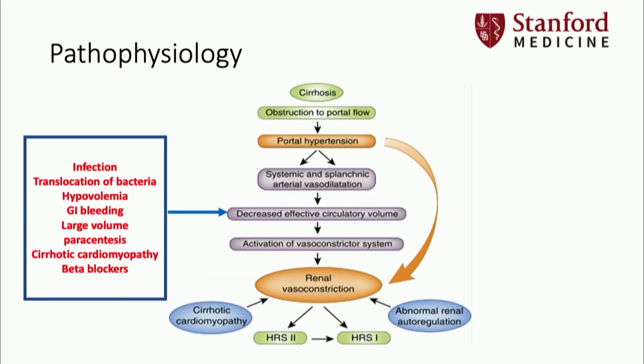So the pathophysiology: for every reaction, there has to be an action. So there has to be a trigger here. The triggers are basically infection, translocation of bacteria. Any infection releases vasodilators into the splanchnic circulation and leads to splanchnic vasodilation, in turn leading to decrease in the renal blood flow. The other triggers like GI bleeding, large volume paracentesis, cirrhotic cardiomyopathy, and beta blockers all decrease the effective arterial volume, leading to decrease in the renal blood flow, leading to increase in the sympathetic, renin-angiotensin, and vasopressin systems in our body, leading to further renal vasoconstriction, leading to hepatorenal syndrome type 1 and type 2.